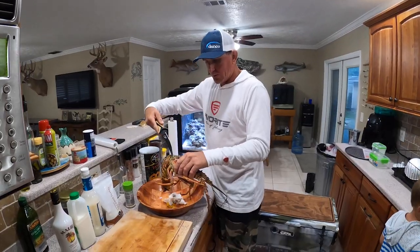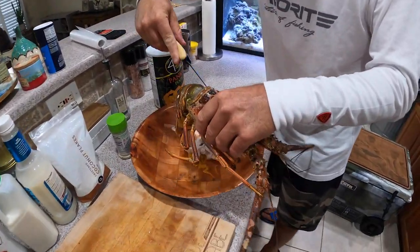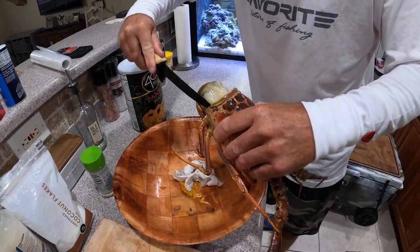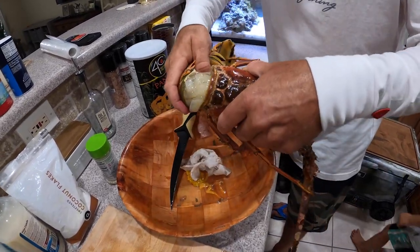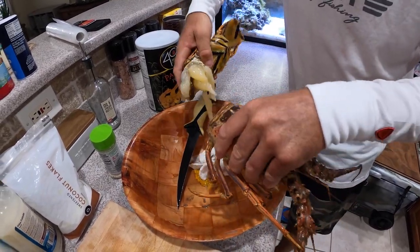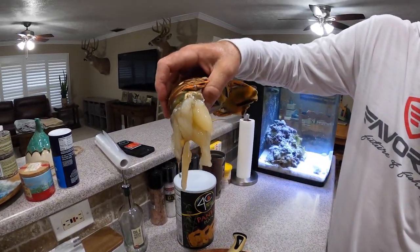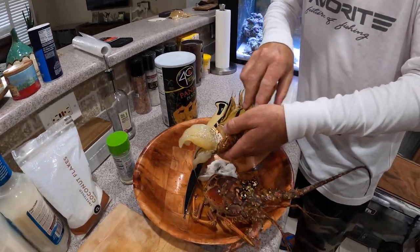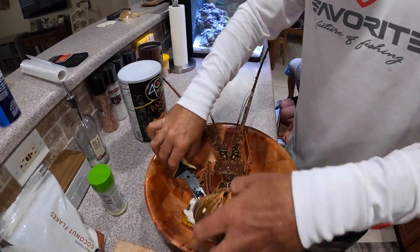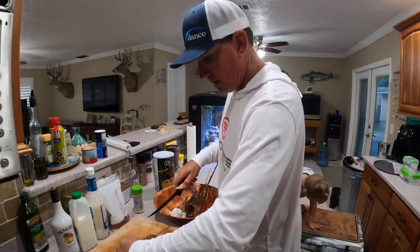I'm going to fry this one, so I'm going to clean him just a little bit different. Always clean him over something to where the blood drains into it. I like to make that cut because then I get all of that head meat. It comes out at one time. You can take these heads and make some awesome soup. Ooh, I'll have to try that lobster head soup.